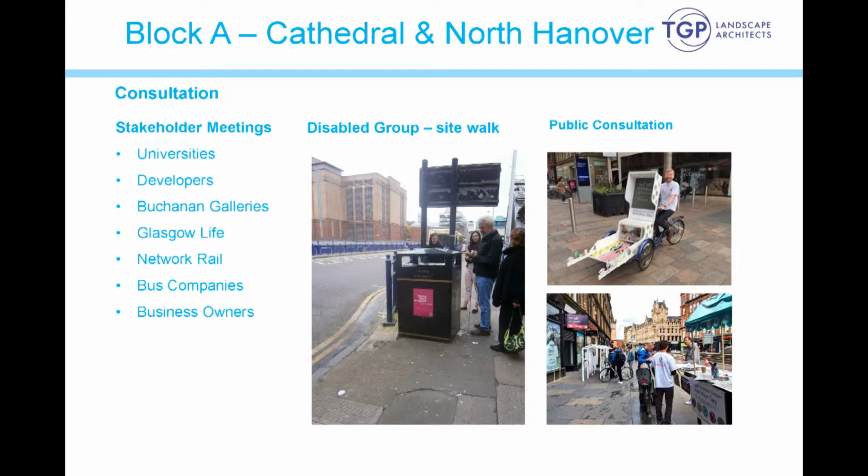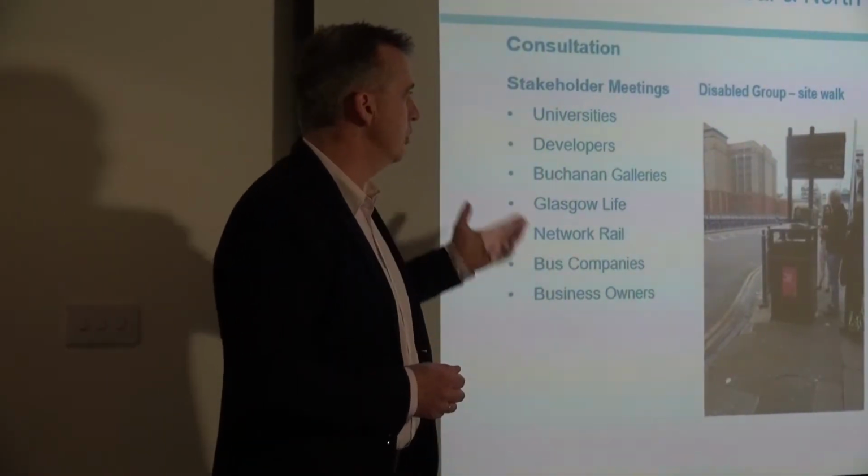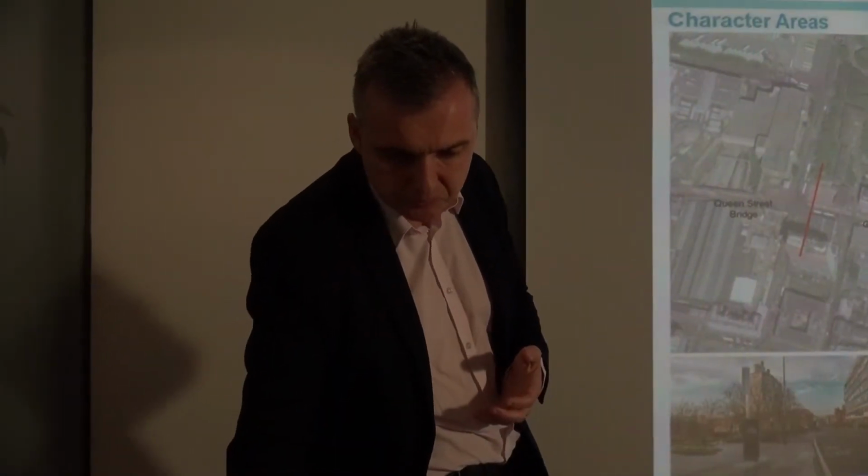We had a site walkabout with the disabled groups to understand what the street is like, what constraints are there at the minute, so that was undertaken. Our consultation event hasn't happened yet, but that's a picture of what happened at the avenues, which is at Argyle Street, which is more a retail zone, but it was an interactive consultation to get public views. So for us it was really important just to find out who all the key stakeholders were and talk to them.